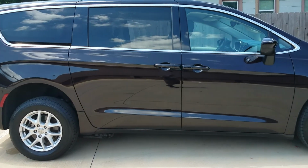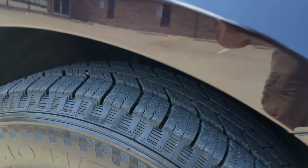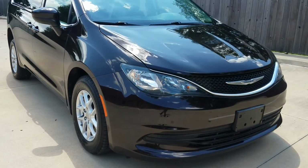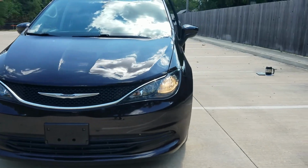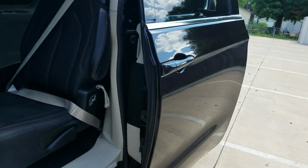This van has a paint scheme that changes depending on what light you look at it in, and alloy wheels. These tires look about brand new. I found an alignment receipt in here, so I'm pretty sure these tires are brand new. There's lots and lots of tread left on them. They're all these matching Black Lion brand, so it's not a name brand.